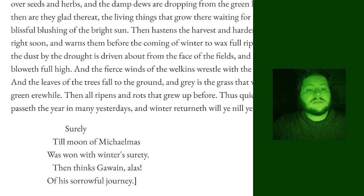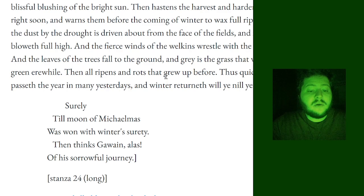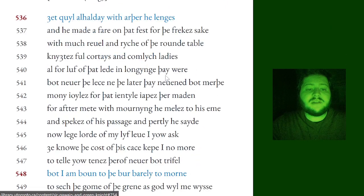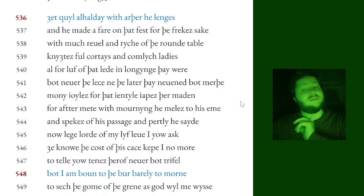All right. So it's harvest time. And so winter's coming, and Gawain's like, okay, it's time to go on my trip. He waited quite a while to start going out and searching for a place. He has no idea where it is.